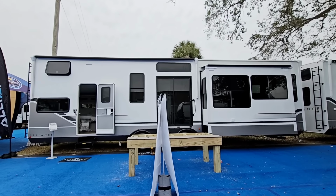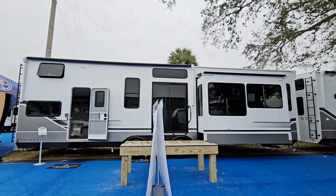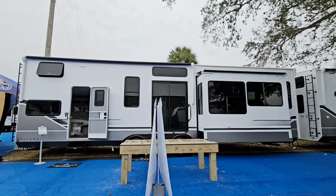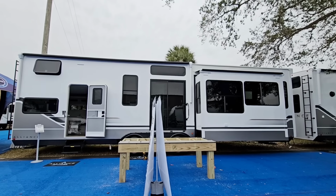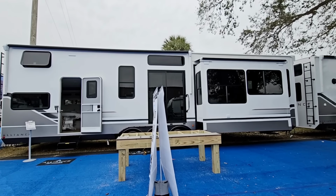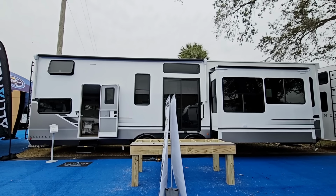What's going on, guys? So we are out here in Tampa, Florida at the Florida RV Super Show. In front of me, you are looking at an absolutely huge destination style RV. And this is really cool because it is the second floor plan in Alliance's new Benchmark series, which is essentially their super huge destination style RVs. There's a lot of special stuff going on here.